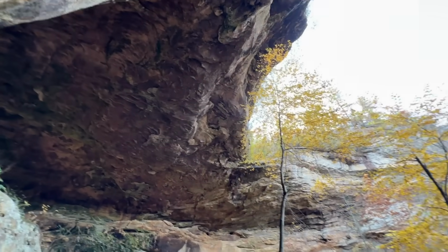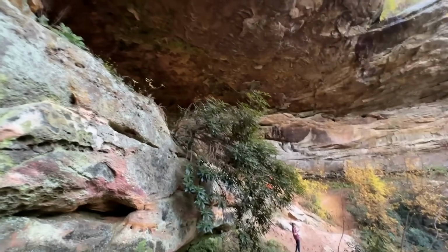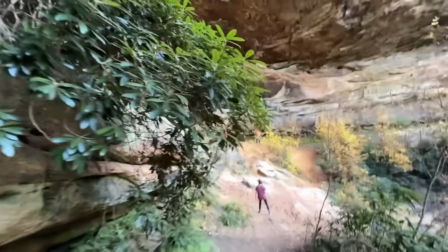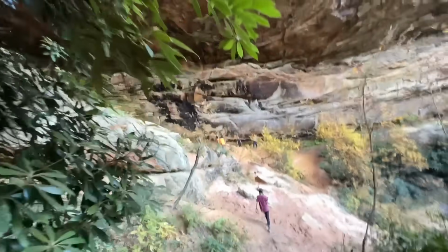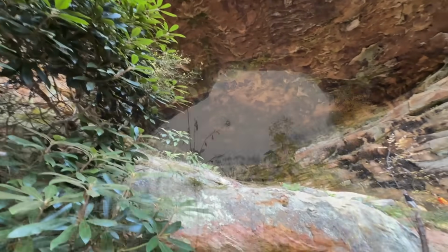I was hoping there's like a hamburger stand or something down here because I'm kind of hungry, but not banking on it, but maybe. Yeah, it's just nuts. Wow. Trying to not fall. Jeez.